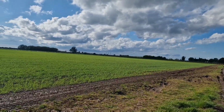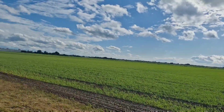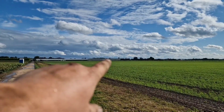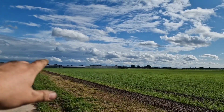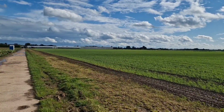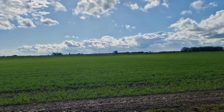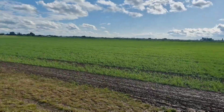It does prove, just by tweaking the application a little bit, just a little bit more on them yellow areas, you do get it better. I mean, we've still got slightly different shades over there, but that's more to do with the soil. The soil on this field goes between light and heavy quite quickly in a few patches. So it's good to see it fairly uniform. It's all very good height.